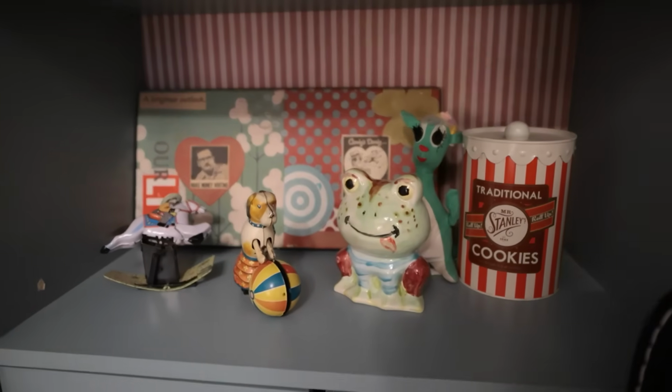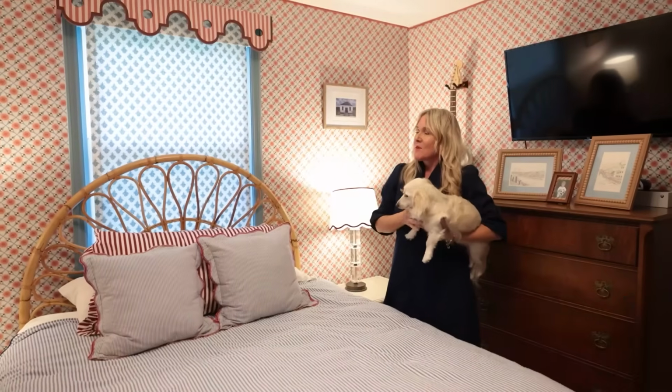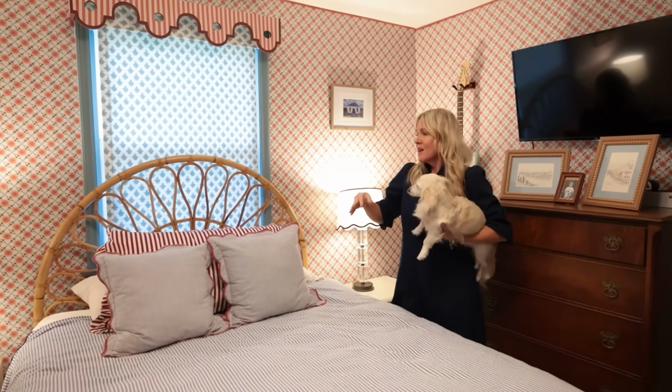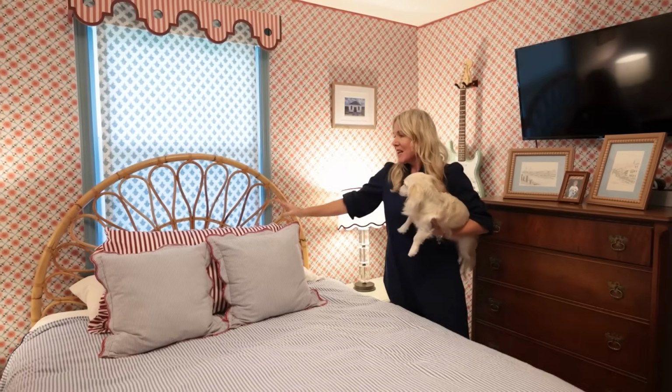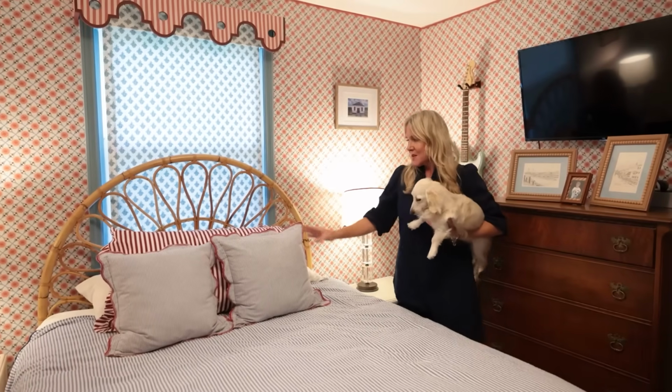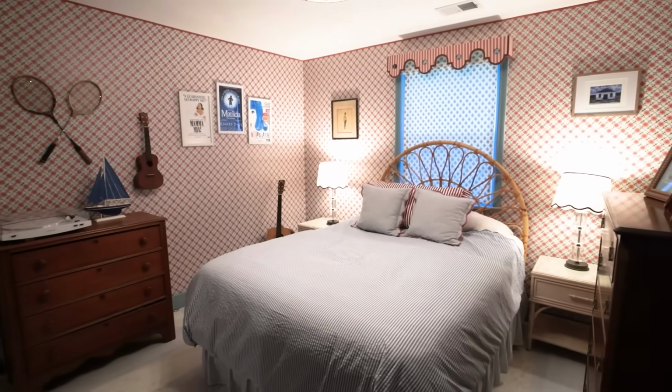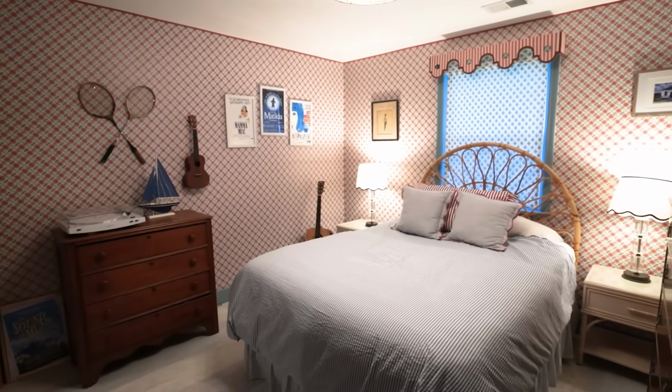The wallpaper came first, so I just love a little red, a little blue, and then we kind of worked from there. Everybody loves a stripe. I can't get enough of them, even if they're all put in the same room. It works for me. This is part of our new Valance collection, and this was the first one.